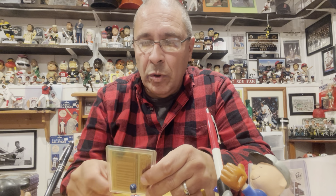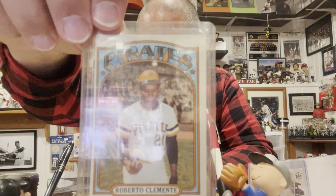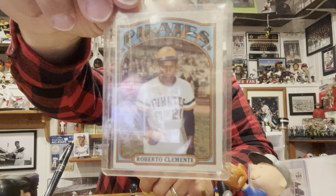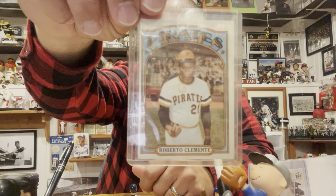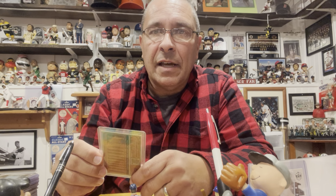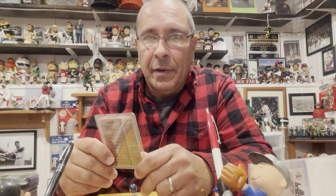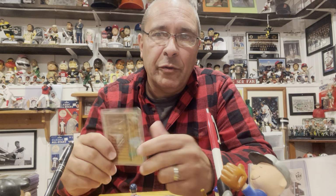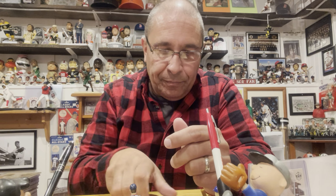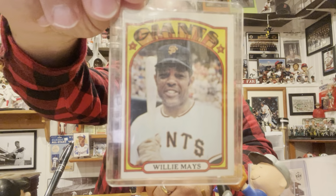Here's a 72 Topps Roberto Clemente. Again, he's tossing the ball up there. 73 is his last year. I have like 3-4 copies of it. One of them is graded. I should have pulled it out to show you, but in a future video I'll show it. But that's a 72 Topps of Roberto Clemente. Here's a 72 Topps of the Say Hey Kid from the Giants, Willie Mays.